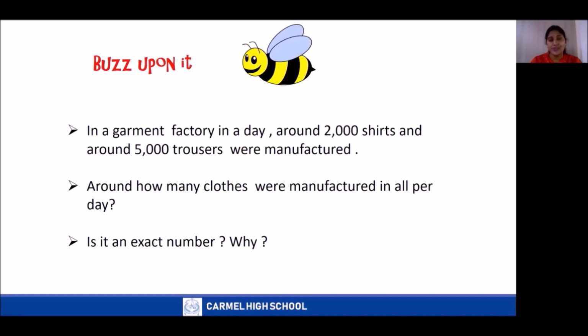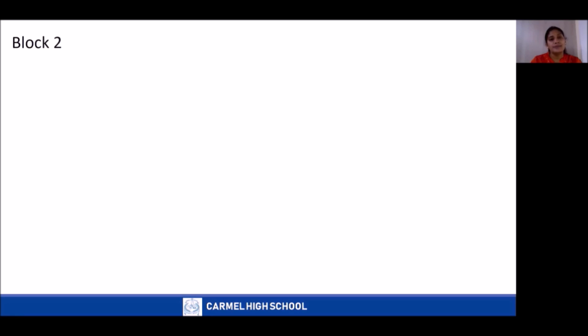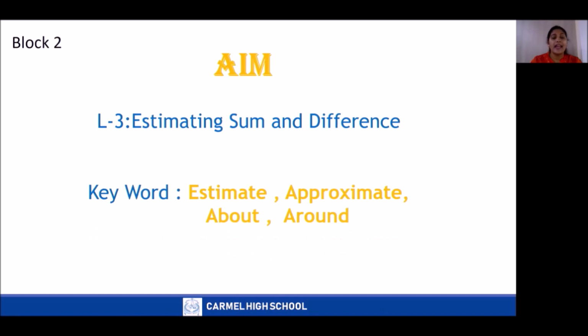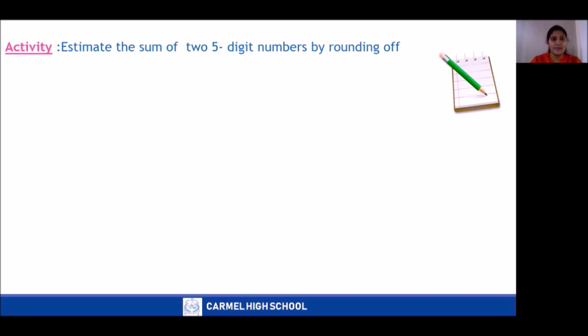Yes, by now you should be guessing what will be our today's lesson. Right, today we are going to learn estimation of sum and differences. Clear? Yes. And the words which are very important to know in today's learning are estimate, approximate, about, around. All these words give the meaning of estimation, that is guessing of numbers. Clear? Come, let's begin with an activity with a question to solve.